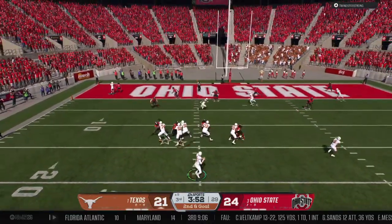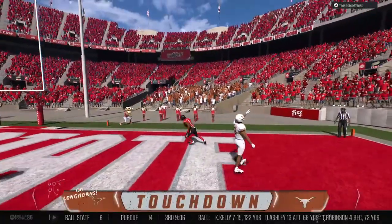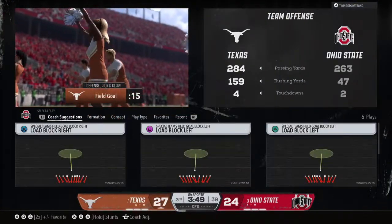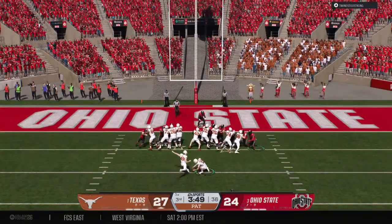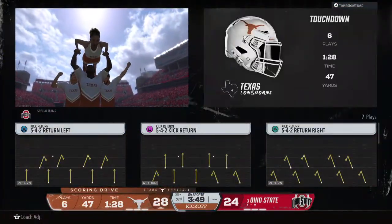Quarterback looking to throw it on 2nd down. On the run here. Lets it go. Touchdown, Texas, to put them on top now. They're set now to try the PAT. The extra point makes it a 4-point game.